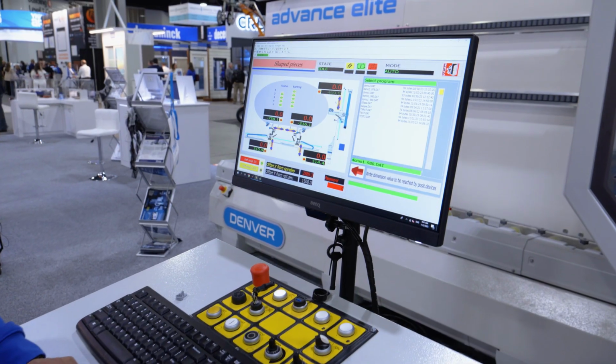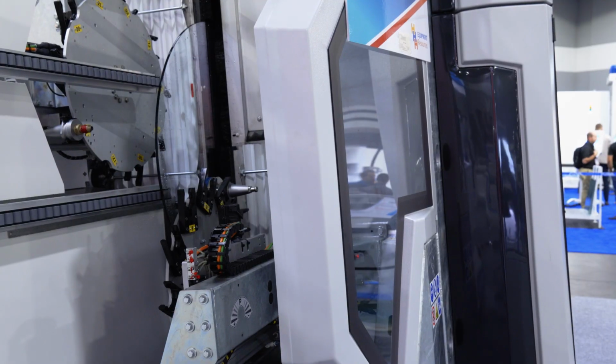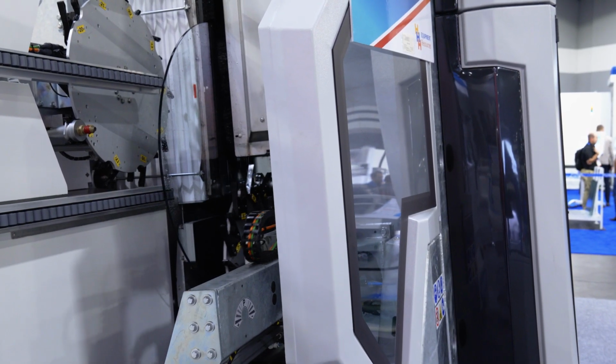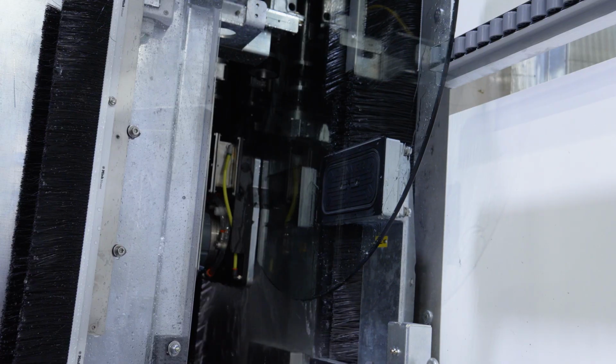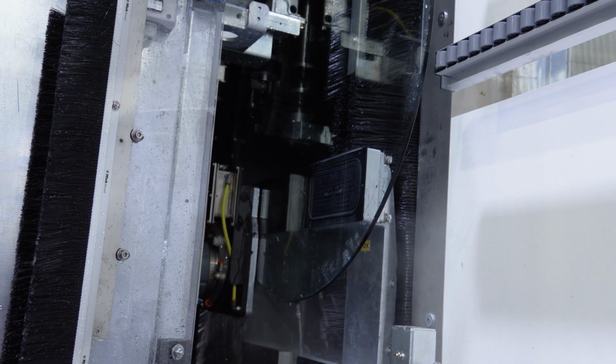We stopped by to see HHH in Salem to learn more about some new developments in glass fabrication, tools, and supplies. Well, this is our Denver Advanced Elite, which is capable of doing notches, holes, and hinges. And the new thing on this machine here is that we've added a D-shaping device, which will allow you to do shapes, diameters, tabletops, and ovals. This takes away a lot of that manual labor, doing it by hand, drilling by hand.